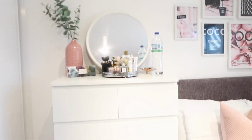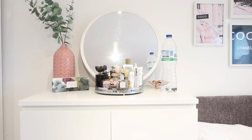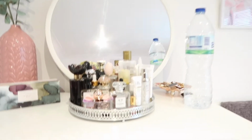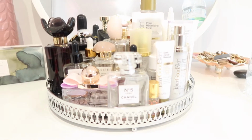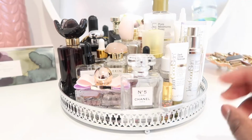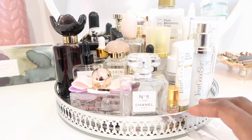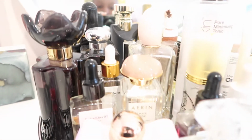And then this here is my IKEA Malm drawer. It's the most useful thing ever because it fits so much stuff in it, because I need all the room I can get. And then I have this little tray where I put all my perfumes. If you ever want me to do a video for my favorite perfumes, then let me know, because I have a lot. This is just some of them.